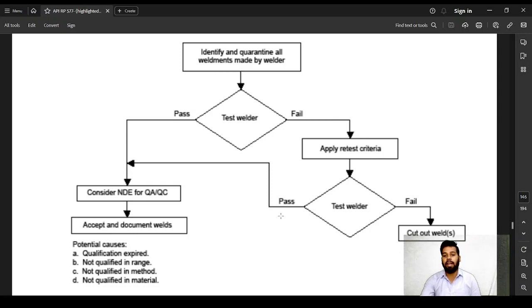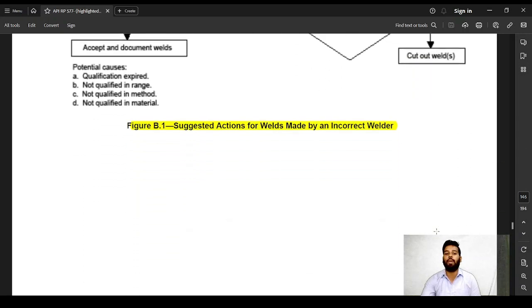criteria, test the welder. If he passes, then again it goes there. If it fails, then cut out the weldments and redo the weldment with the help of any of the qualified welders that you have.